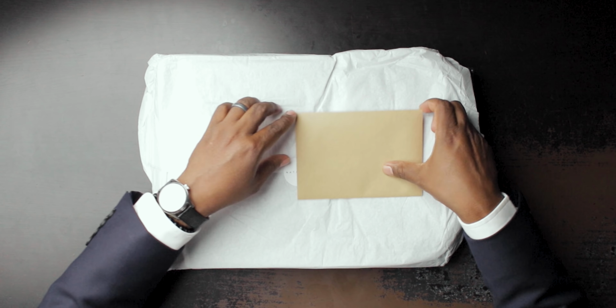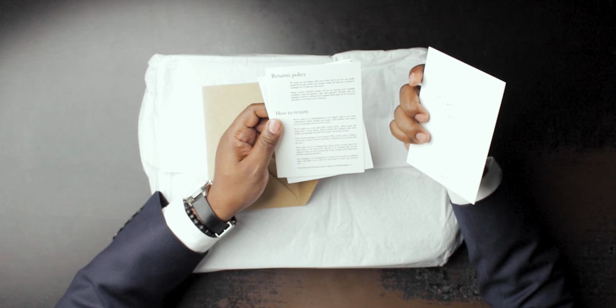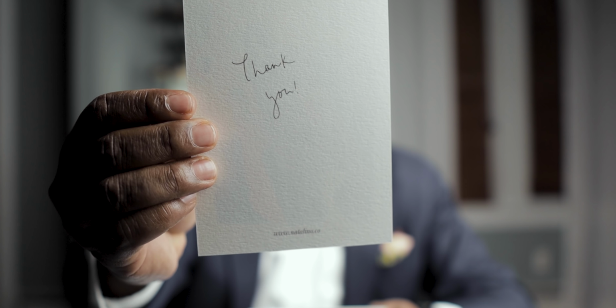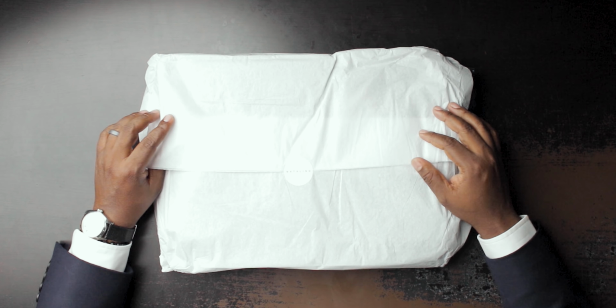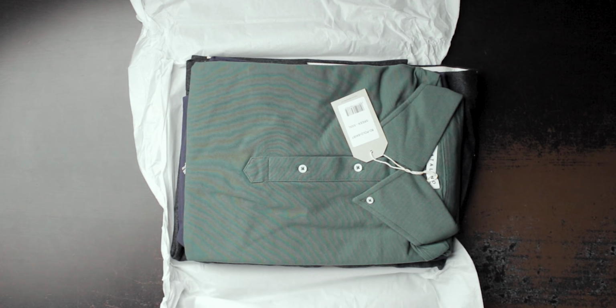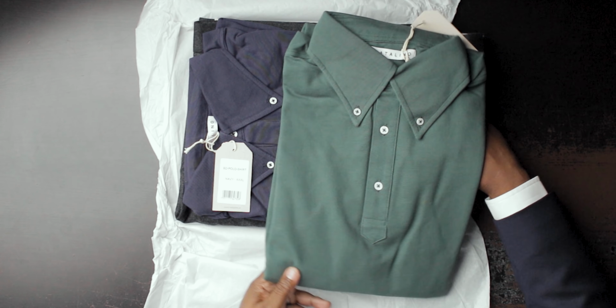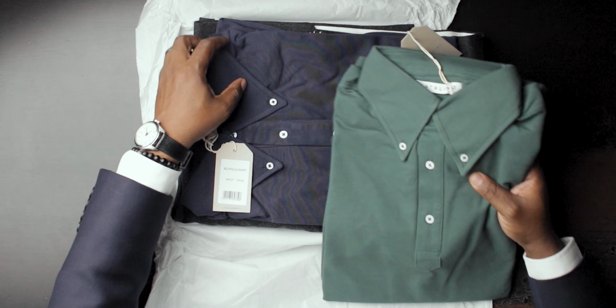Alright, so it comes with an envelope with a card basically saying thank you. And this one goes over the return policy. And this is the receipt. Alright, man, let's take a look. Alright, so as you can see, this is a green polo shirt. And I also got a blue polo shirt.